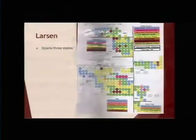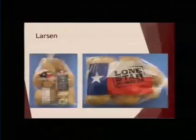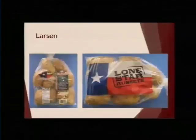This is inside their packing facility. It's brand new, state-of-the-art. They are wonderful marketers. They're prevailing upon the Texas pride. And you'll see this in HEB, Lone Star Russets. And then they talk about the XIT Ranch.